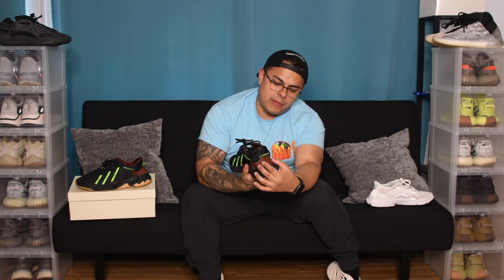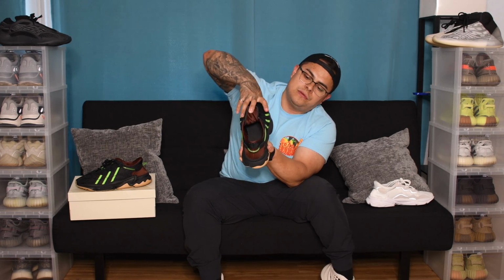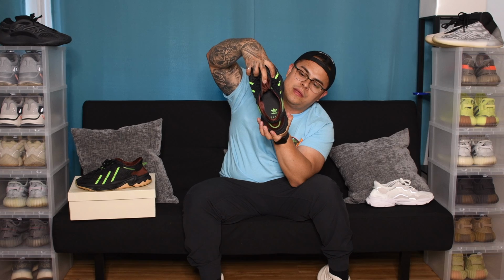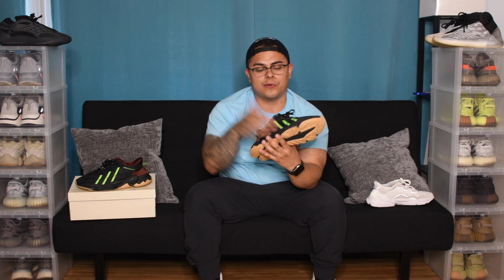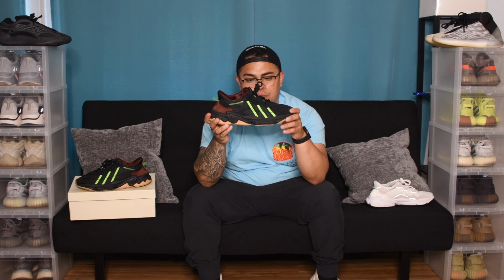But anywho, you got brown right there in that little small patch, and then when you come to the inside of the shoe on the sock liner, you're going to have that same brown. But the majority of the shoe is just going to be this black base with your neon green hits on the Adidas stripe, which I think are sweet.